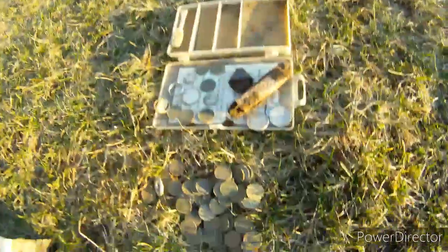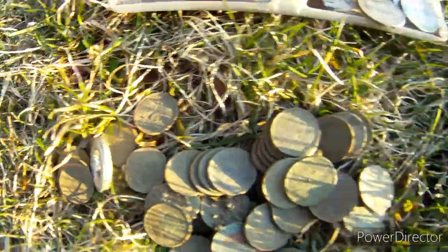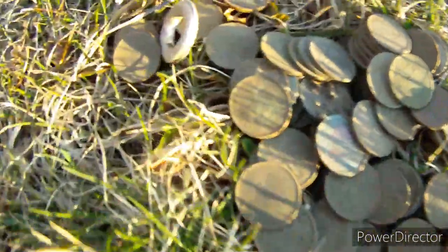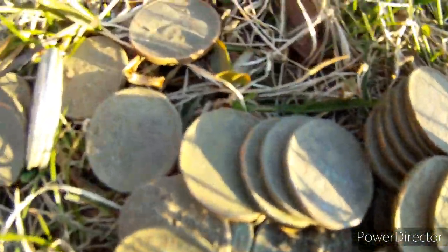Then we'll go over to my junk. We got a whole mess of pennies. There's some young Elizabeths in there, as you can see right there. There's a bunch of her actually. And some memorials. And we got this. I did get a memorial too.